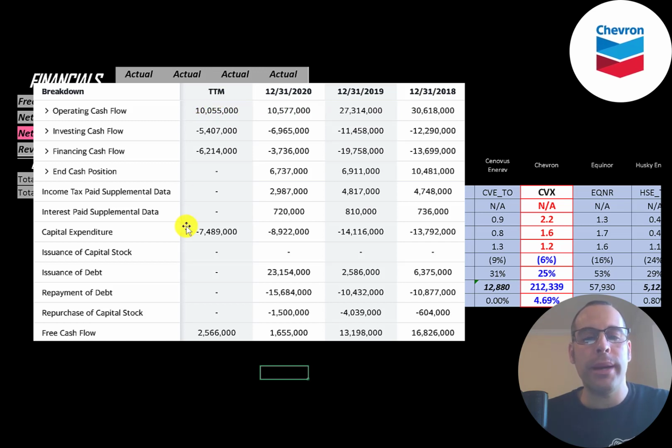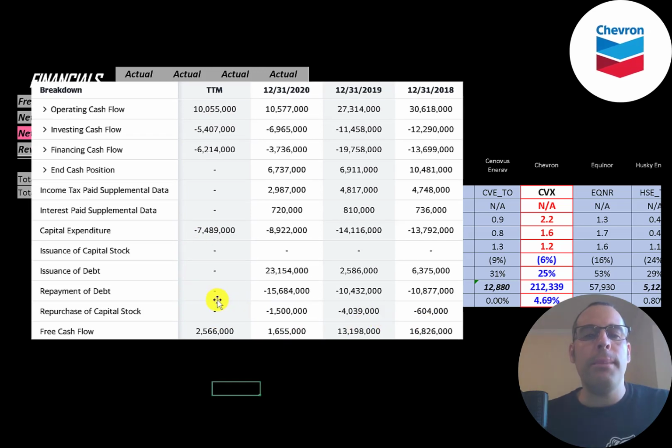Then you have capital expenditures, which are investments in property, plant, and equipment. Operating cash flow minus CapEx gives you your free cash flow. And they do have positive free cash flow every year, which is good. They do pay about $10 billion in dividend payments.